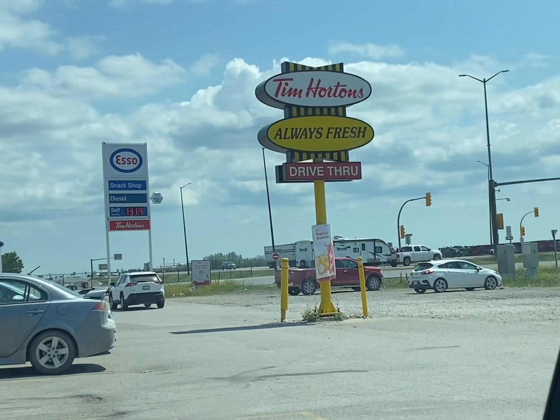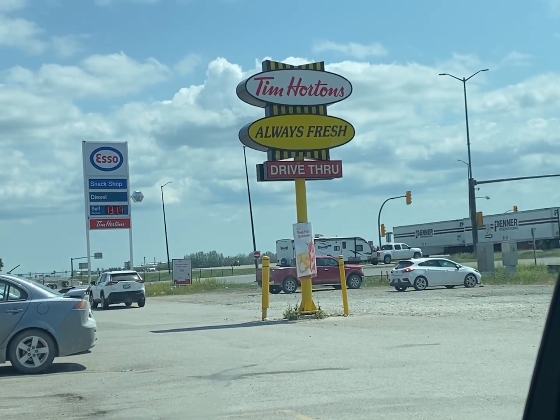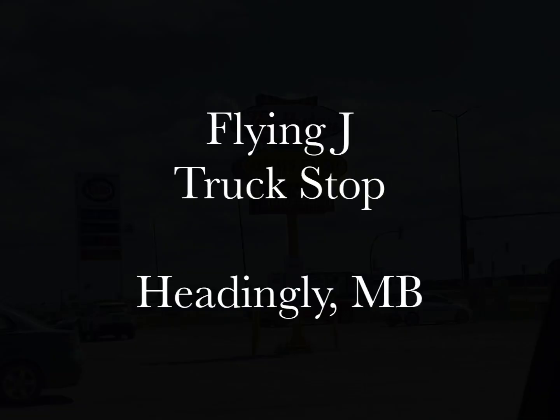Right before or at Elie, Manitoba, on your left-hand side, if you're coming from the west, that is, you'll see an Esso station, Tim Hortons, and there's a great convenience store here as well.